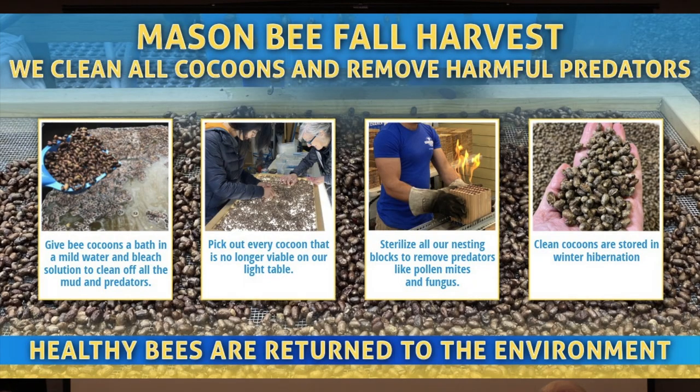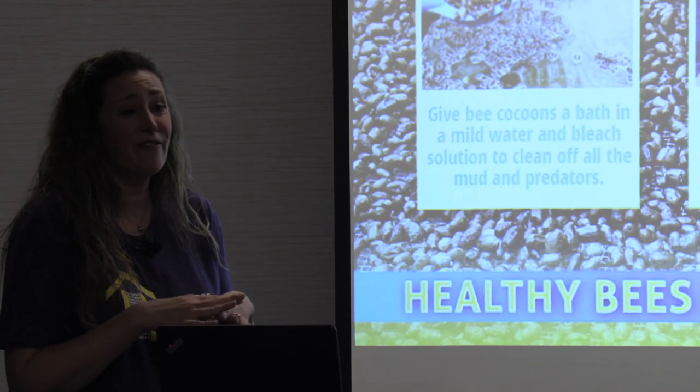All right, so this is how we do our bee bath. If you're raising your own mason bees and you want to clean them yourself, this is the time to do it in the fall. We do ours in October, fall harvest, October, November. You're going to want to take them out of your nesting material, whatever you're using. We use 1 cup of bleach to 20 gallons of water. It's a lot. For you on a smaller scale, you're going to use 2 teaspoons of bleach to 1 gallon of water. Very, very mild.